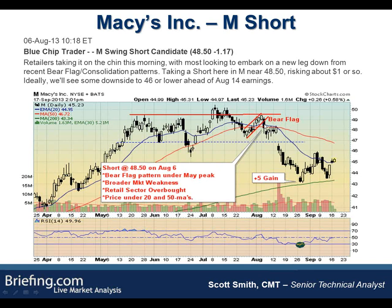Once the market started to correct on August 6th and it started falling out of this bear flag pattern, that's when I suggested to get short around 48.50. It was already down about $1, which seemed pretty steep, but if you can see, it went down to about 47.75 for a 75-cent gain, which is a great day trade. It's a 75-cent gain for your initial position.